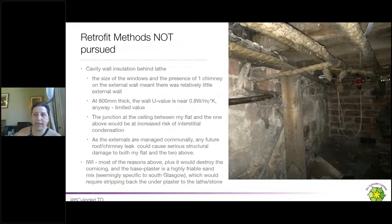A U value for an 800 mil solid stone wall is actually near 0.8 to begin with. You add cavity insulation into that little lath space, you get a little bit of a bump in U value, a little bit of a bump in comfort, but the knock on is you get a very high risk of interstitial condensation at the floor and ceiling joists on either side. And basically it just was not worth the risk.